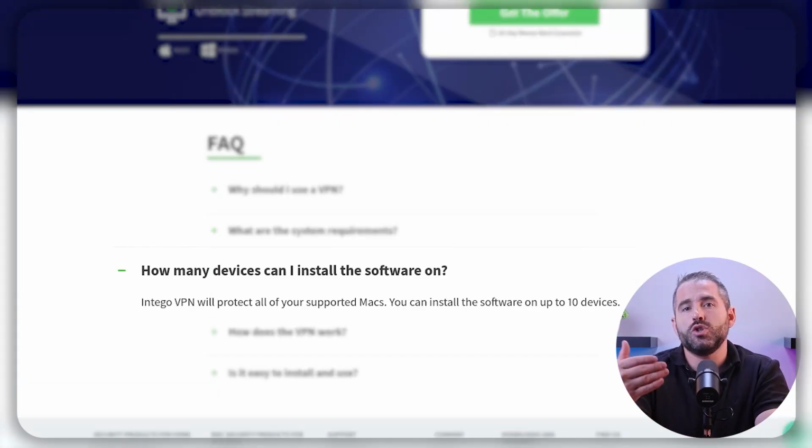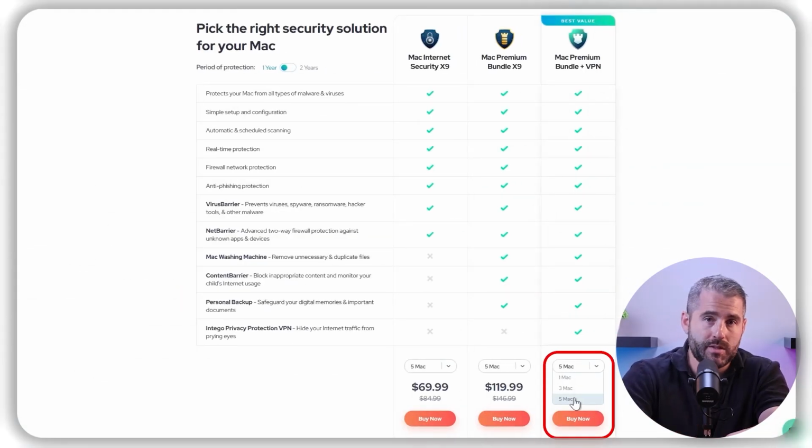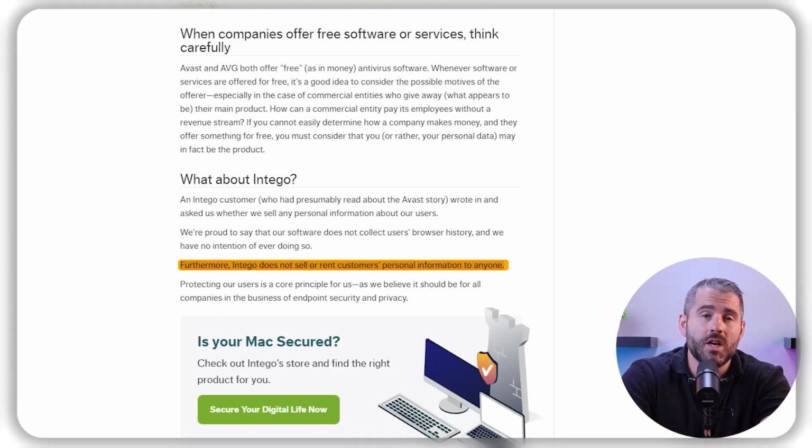And you can actually use the VPN on 10 different devices, which means you get 5 more devices than their top antivirus plan, which I think is kind of random if you ask me. But they also have a privacy policy that says that they don't sell your data to third-party companies, meaning you're also protected on the privacy front as well.